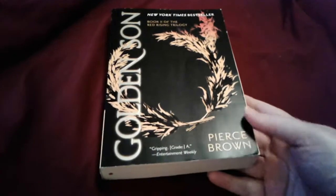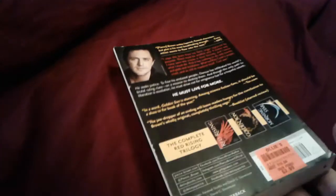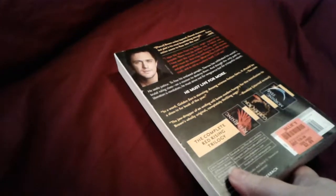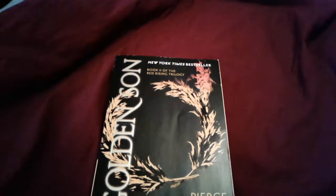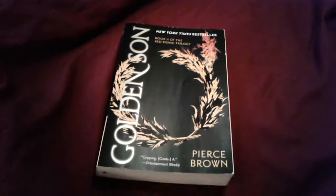Now, this next book is the second in a series, and I haven't read the first, but I still bought it anyway. It's Golden Sun by Pierce Brown, and I have wanted to read Red Rising, so I thought, what the heck? This was only $2.99. Mind you, everything that I bought was 15% off, the total price of everything. I'll read the first one, either get it from the library or get it on Scribd.